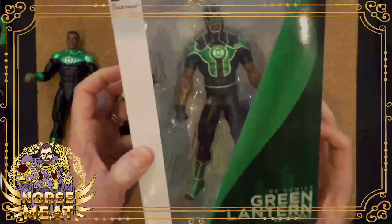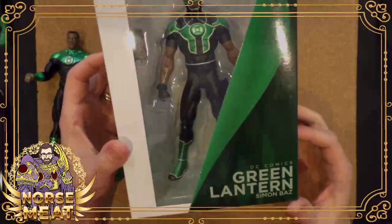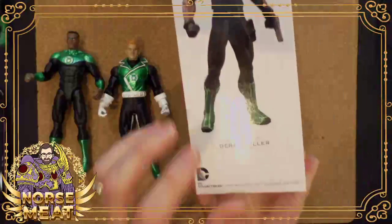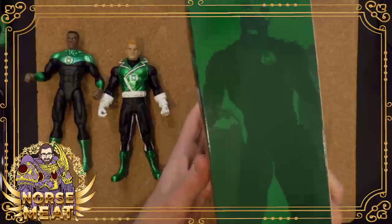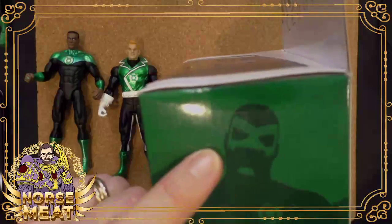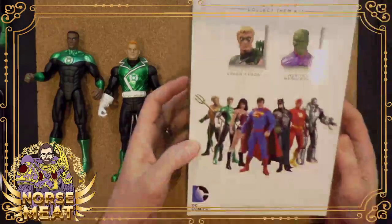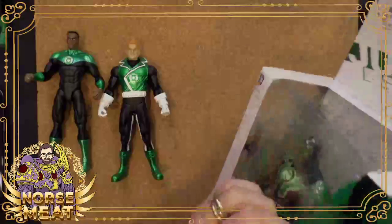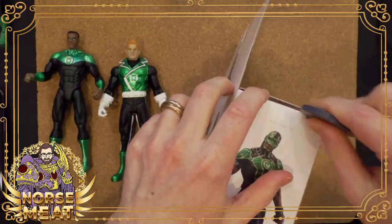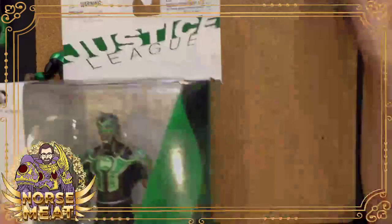So the next thing I'm going to open up today in the same line of toys is this one. Another Earth Green Lantern by the name of Simon Baz. Same style package. We get the silhouette there on the side, which is really cool because it's got his unique mask on there. Yeah, Geoff Johns wasn't the only one to write Guy doing more interesting things.